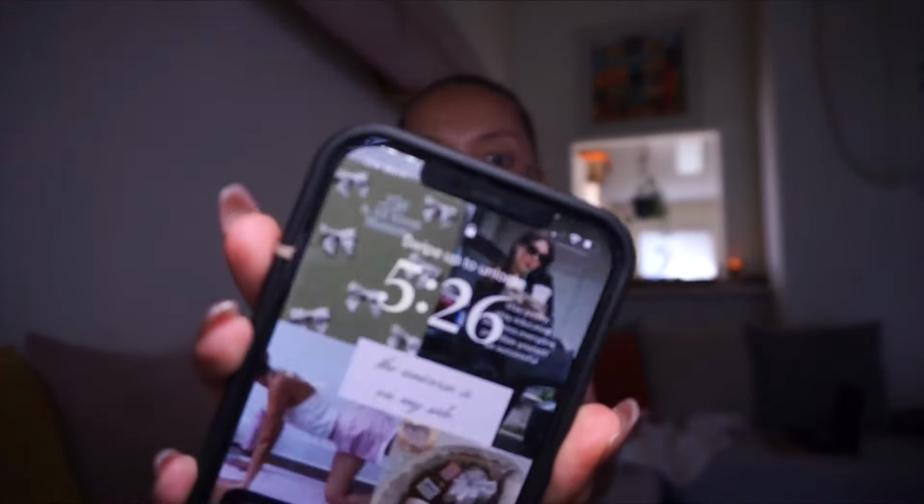To be honest with you, I just want to eat it. If it's as good as last time, this is one of the best cakes I've ever had in my life. It's 5:26 p.m., which is honestly great.